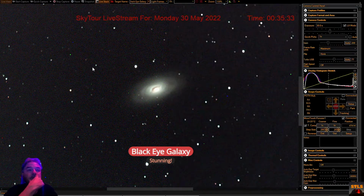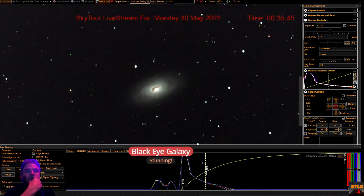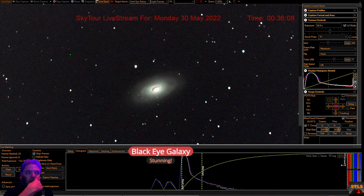Now that we have 22 stacked, let me show you how much it can be improved. Check this out. We're going to pull down a little bit of this detail, and look at how gorgeous this galaxy is going to look when we actually work on it. Let me do another process on it just to squeeze a little more out, and then I will pull it back a little bit. This is called the mid-level, the middle brightness range. Way over here on the right is the white level. We don't want to play with that too much.